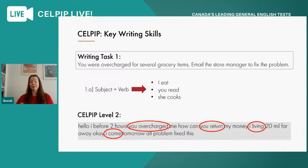So when they say you overcharged, you would be, I guess, the grocery store or the store manager. And then you return. I living is not the correct verb tense. We understand that, but they mean I live, right? We can grasp that or make sense of that on our own. And then I come. So again, with all the other writing errors around this, the fact that at least we've got that simple syntax started, we're starting to convey meaning. And that's crucial in order to add on, which we're going to do right now.